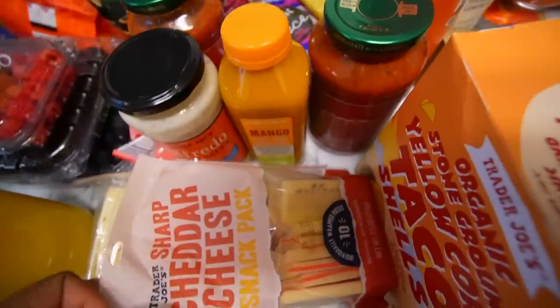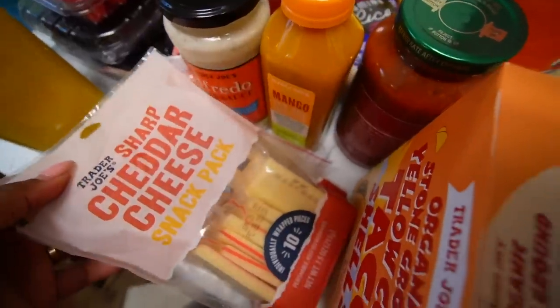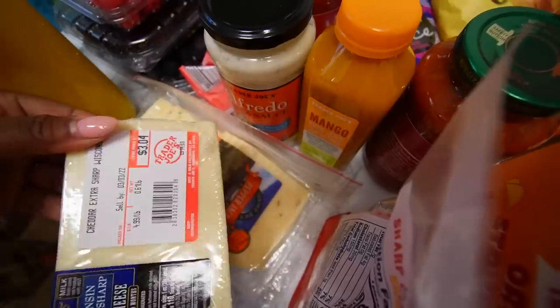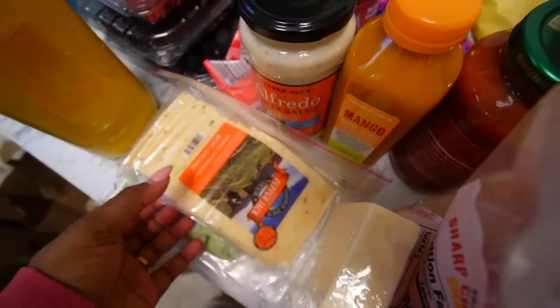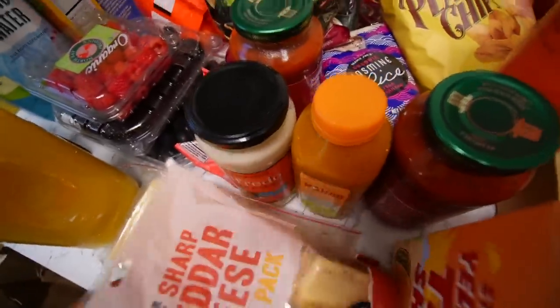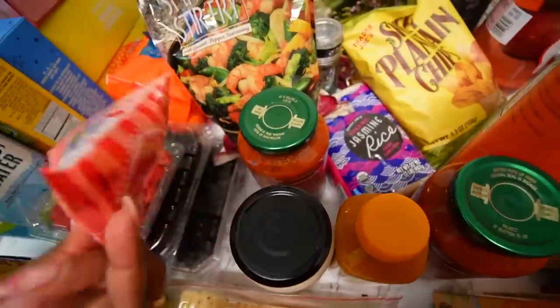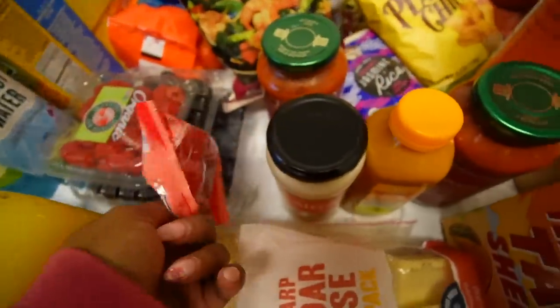Anyways, got that. I got some cheddar packs because Callie really likes cheddar cheese. So I got this. I got some extra cheddar as well. Got some pepper jack. And then I got some turkey slices for like a sandwich. I also picked this up because Valentine's Day. Heart-shaped jelly beans.